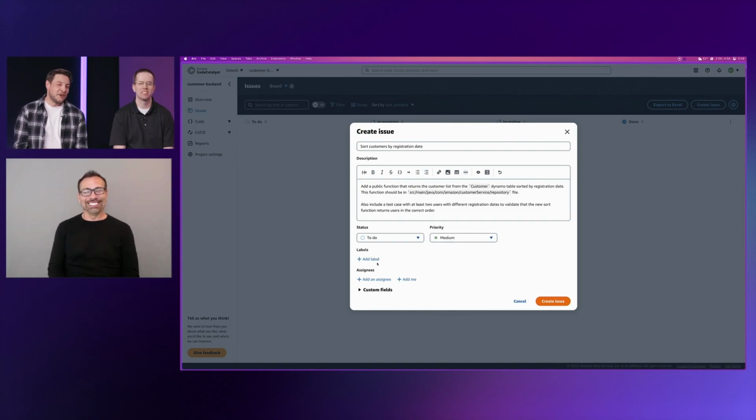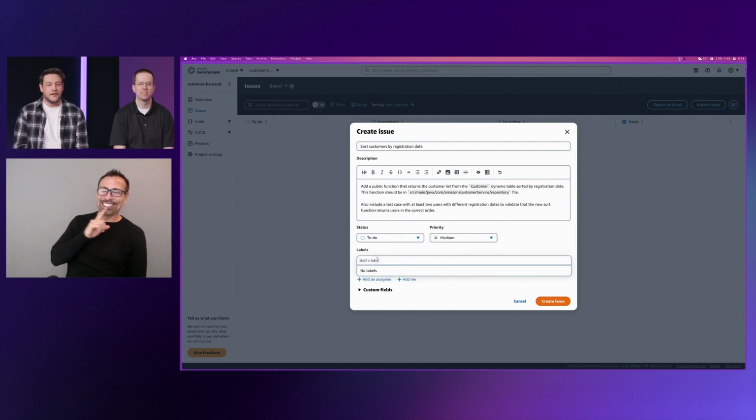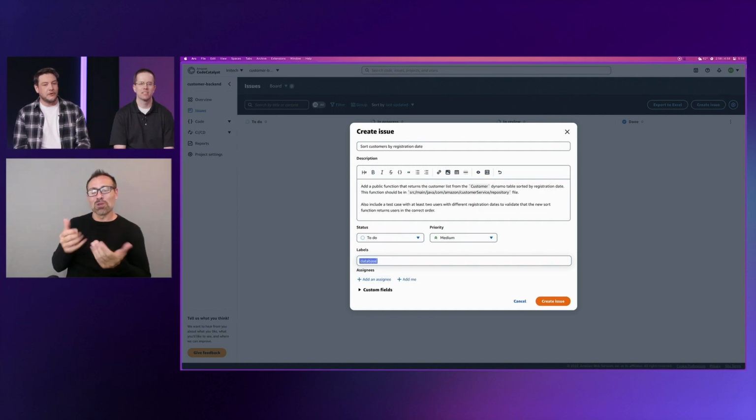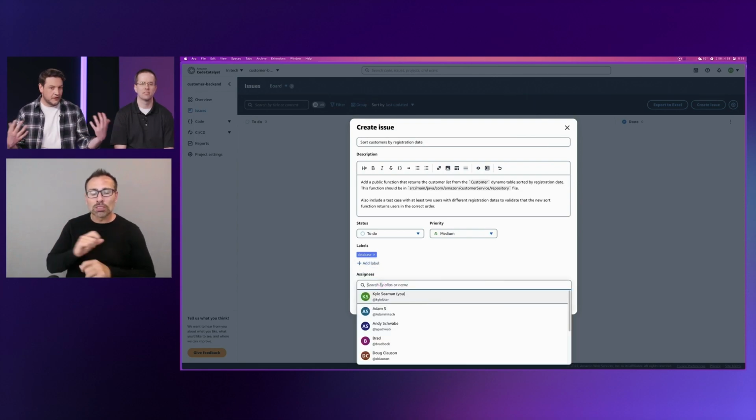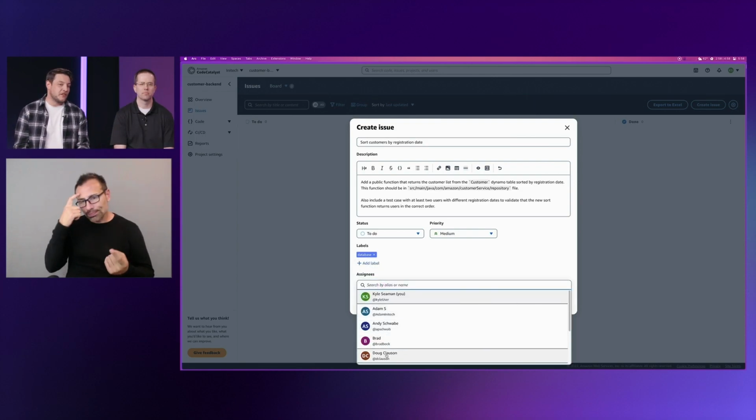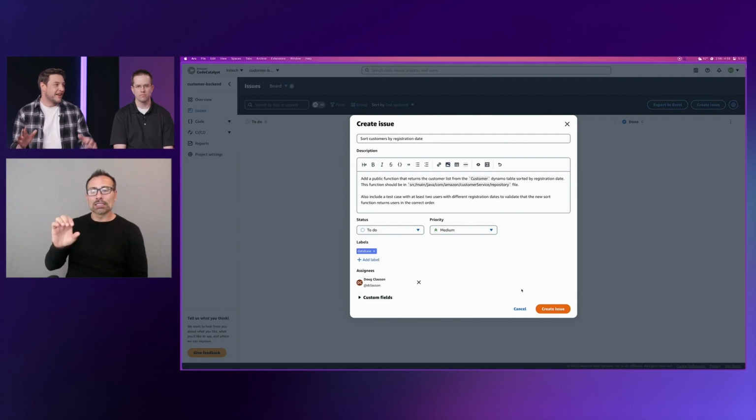So this is probably a medium priority given that. And then, what's nice, we support labels and all the things you would expect. This becomes really helpful as you start building out your sets of issues. So as I mentioned, I'm going to assign this to Doug. And with that, I'm going to step back.